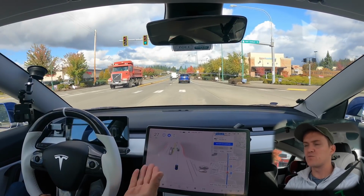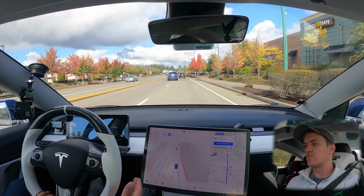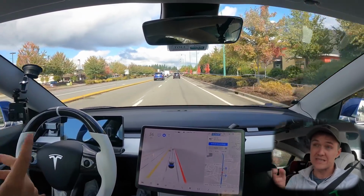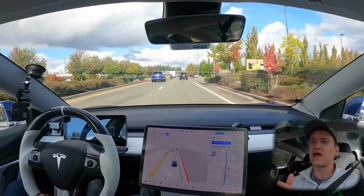And so because we are going so much slower and it knew we could go faster, the cameras saw that, then it moved us over. Now coming up here is going to be kind of interesting, because after this light, these two different lanes merge together into one, and we are in the lane that has to merge.